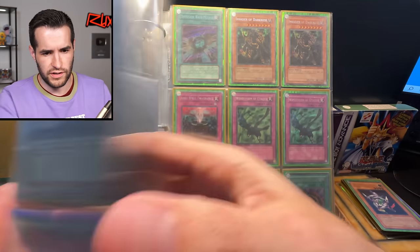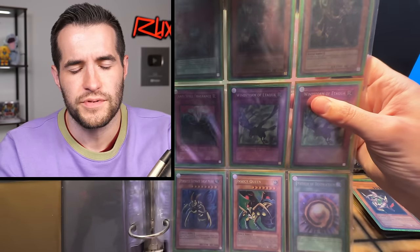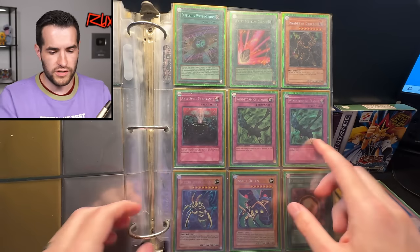Let's see. That's an ulti on Assault on GHQ. First Ed Invader of Darkness. So this is a really cheap secret, but it's still First Ed, and it's from Invasion of Chaos. So I'm going to pull that out. Edaqua is a really cool card.